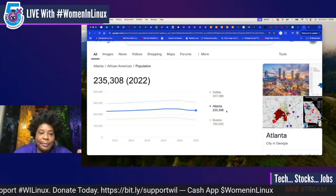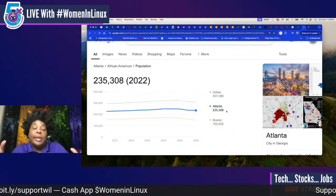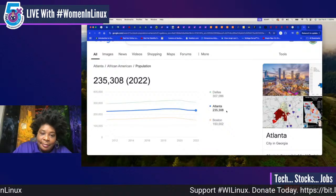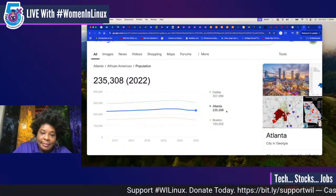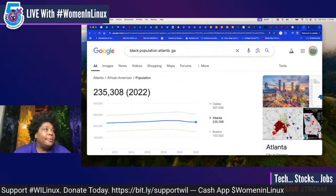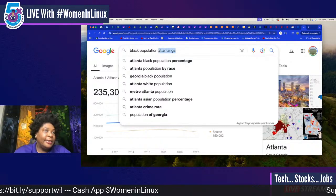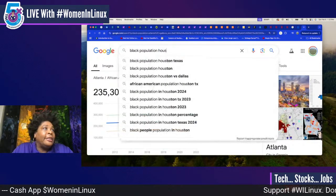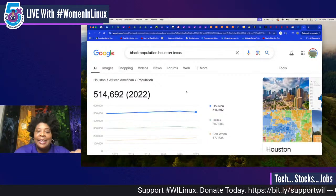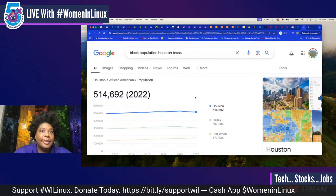Right? Some of you will never leave the Southeast. And it's not a bad thing that you don't leave, but there's also a cap on how much you make. So let's go and look at what the other places y'all like to move to. Houston, Texas. 514,000 in the city. Y'all everywhere.